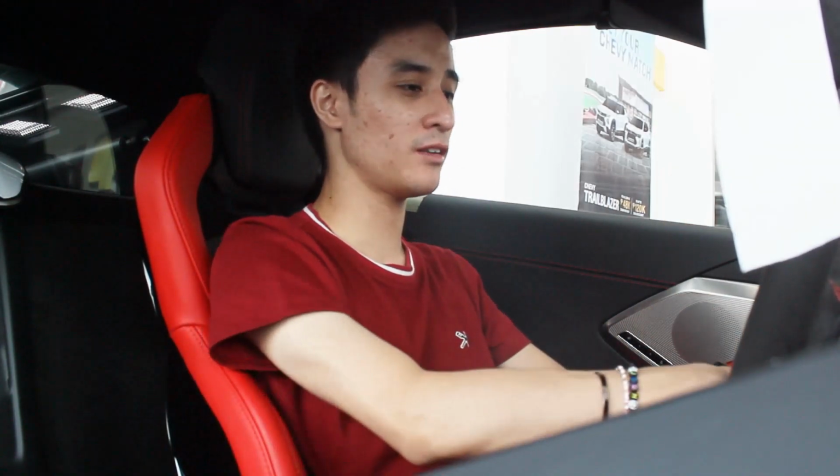So yeah, that's pretty much it for this Chevrolet Corvette C8 Stingray. So this one costs 12 million pesos. Yeah, it's quite steep, but for what this is, it's a Corvette. It's very much worth it. It's also one of the fastest cars you can buy today.